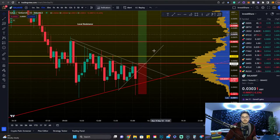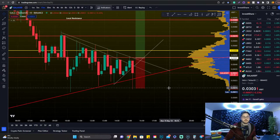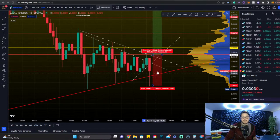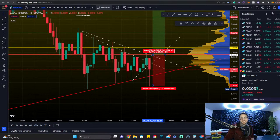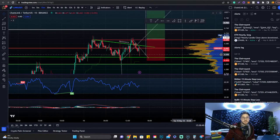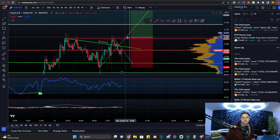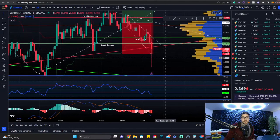What's Gala doing? Oh, Gala wicked out during that little brief moment. It saw where I put my stop loss location when I was preparing for the trade, so it went down to wick people out who have this on their screen. Yeah, let's see. Chainlink is going up after its pump. And these kind of liquidity grabs are common.